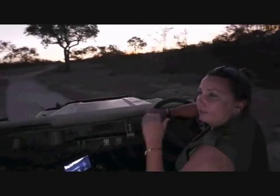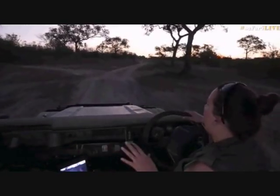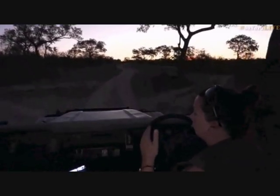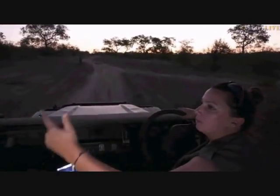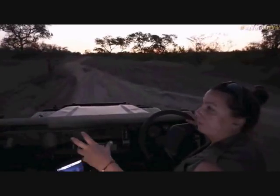After getting there, they went into a non-off-roading area, so we can't take the vehicle in. All the other vehicles left, and we let them leave, and then we stopped the vehicle, got off, and started tracking these lions on foot. As we're busy tracking, I can hear another male roaring. So we stop and listen, but he's about 2 kilometers away. It was the father of these 3 males.